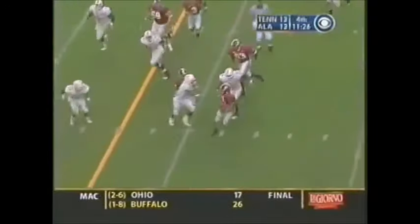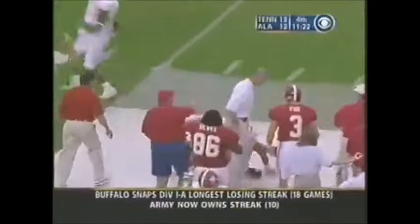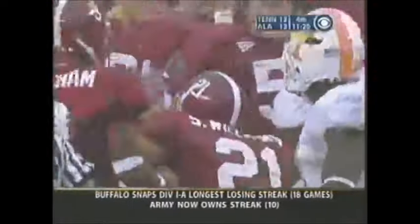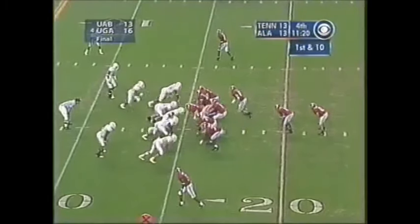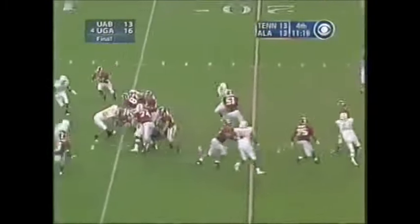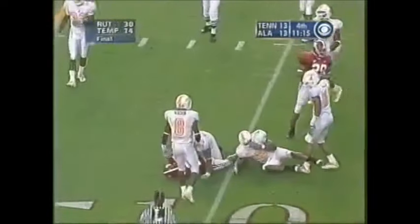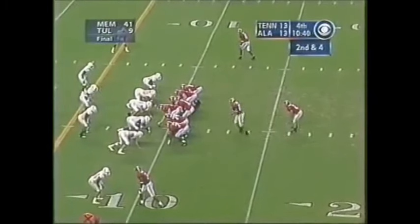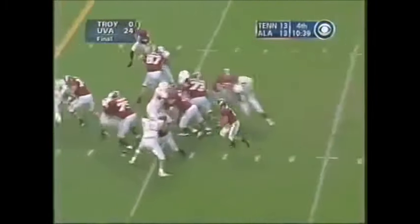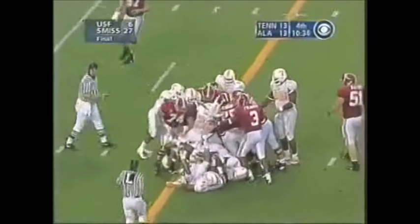Here comes Williams. Out of bounds, near the 30. And a face mask at the end, you're right. What a play. Oh, my goodness. Looked like they almost missed a handoff. They almost did. And it off again. Keep it on the ground. Little skip to the 5-yard line.